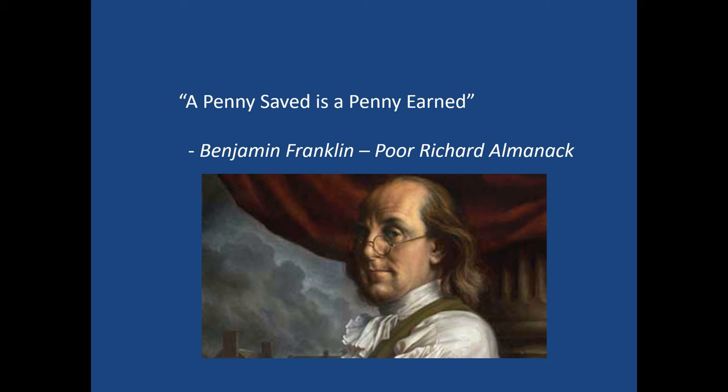A penny saved is a penny earned was a maxim that was coined and published by Benjamin Franklin in Poor Richard's Almanac, and it rings true today, even in an era when the penny may be becoming very rare.